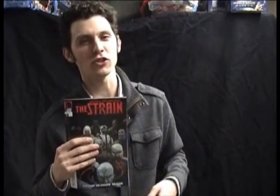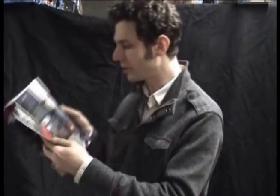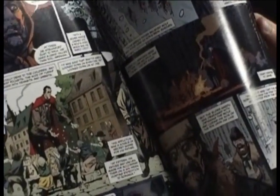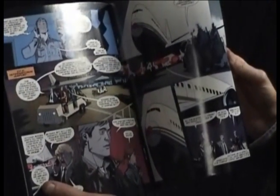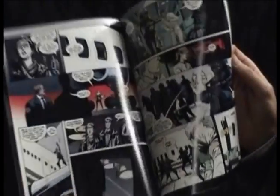Also, Guillermo del Toro's The Strain is finally getting the comic book treatment, and it's being done by David Lapham. I just picked this up, so I haven't had a chance. Couldn't tell you if it's great or not, but David Lapham, good writer. Guillermo del Toro, good writer. The Strain, good story. And the art seems pretty good to me, so I'm pro the idea of picking up a first issue, because really, why not?